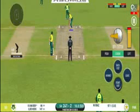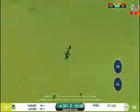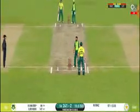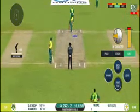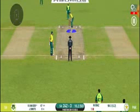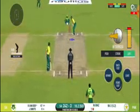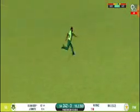Fielding team can now have more than two fielders outside the inner circle. Not enough for a single. The elevation is right, but he couldn't time it too well. That is a good catch in the end. The field has been opened and the batsman should be looking to get those easy singles.